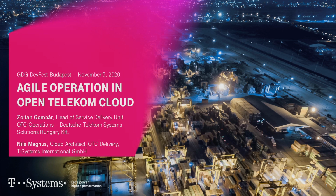Yeah, hello. Running applications in the cloud is a very interesting journey. But let's change perspectives for a moment, since operating a public cloud has its own challenges. That's why we'd like to take you on a tour behind the scenes and share some insight how we at Open Telecom Cloud run one of Europe's largest cloud setups based on open source.